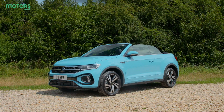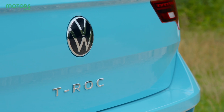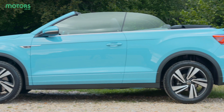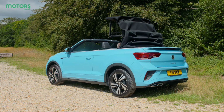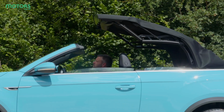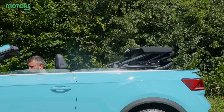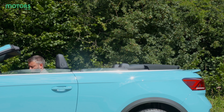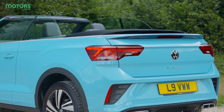If you want a car that makes a statement, then we reckon the Volkswagen T-Roc Cabriolet is a great way to do it. It's a car that definitely turns heads and combines the chunky, compact proportions of the regular T-Roc with, of course, that folding soft-top roof. Incidentally, you'll take 9 seconds to close the roof and 11 seconds to raise it, and you can do that at speeds of up to 19 miles an hour. So you're more than able to get that roof raised if there is a sudden shower.